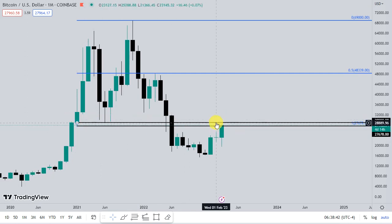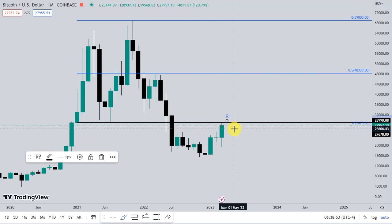So this is important resistance area, and for price to be bullish on Bitcoin, it must go higher. I mean, it should close a monthly or at least a weekly candle above this area like this, and then a retest of this area might be an opportunity to long and target all the way up this 48K area.